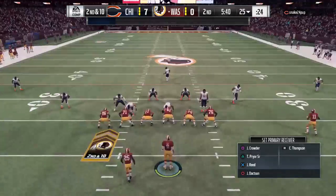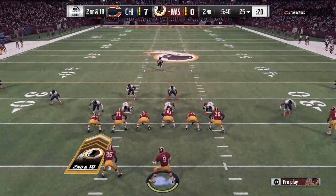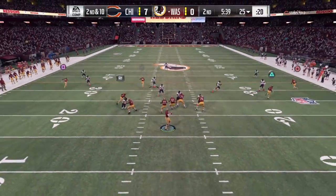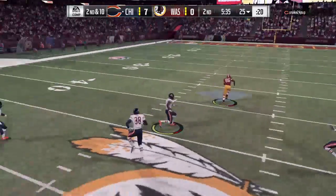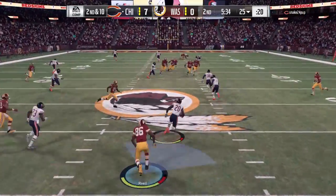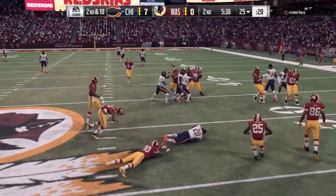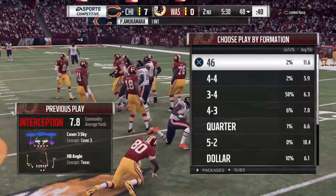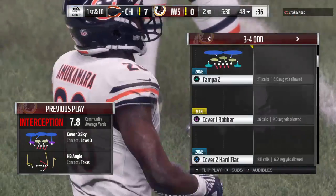But flip it over to the defensive side of the ball. Dead last in the NFL in rush defense. I know we pitch it around like crazy in today's NFL, but you've got to stop the run first, and Washington really struggled. Looking for his tight end read, and it's intercepted. Picked off by Prince Amukamara. And his guys are going to take over at their own 48-yard line. So the football switching hands here in just a second.